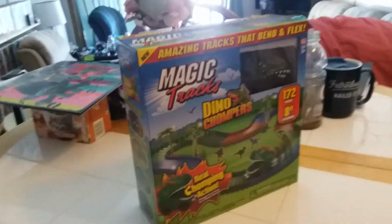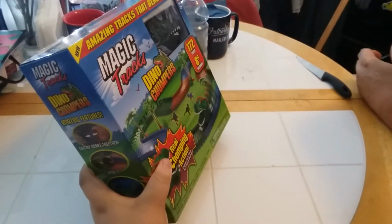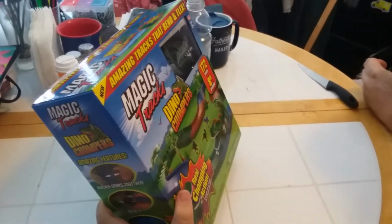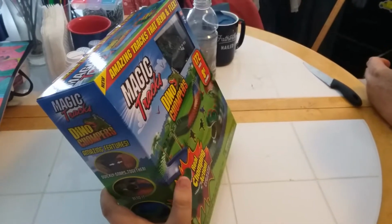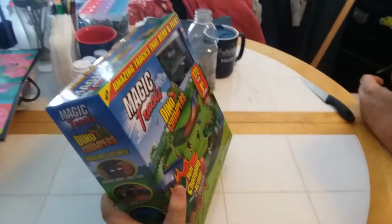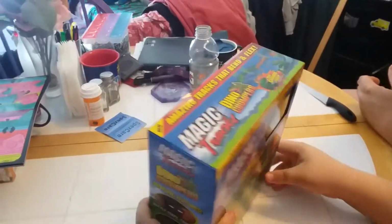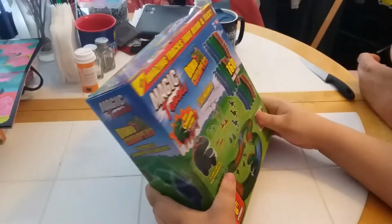Alright everybody, Aiden's going to unbox for us a toy he got at Target. It's Magic Tracks, and they are new amazing tracks that bend and flex. Dino Chompers, 172 pieces, 8-foot speedway, and real chomping action. We have the front, side, other side, top, bottom, and there's the back.